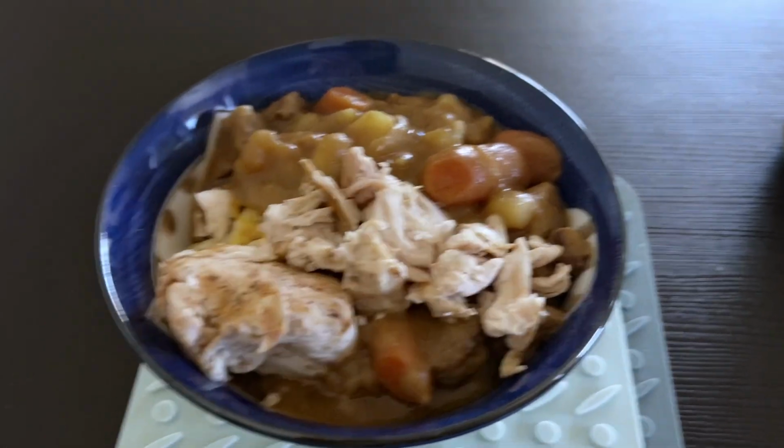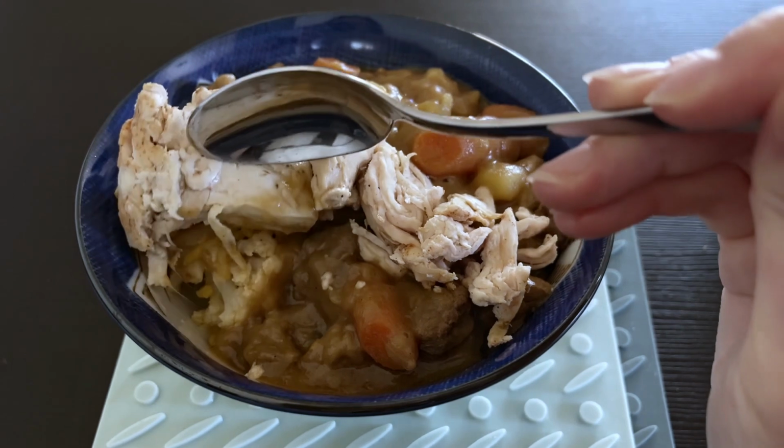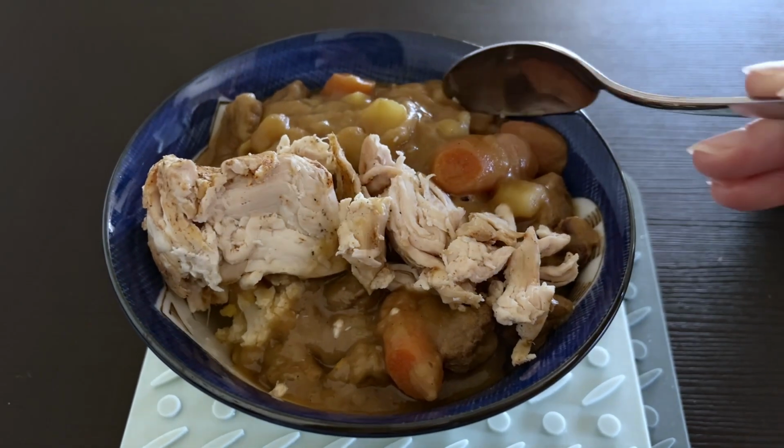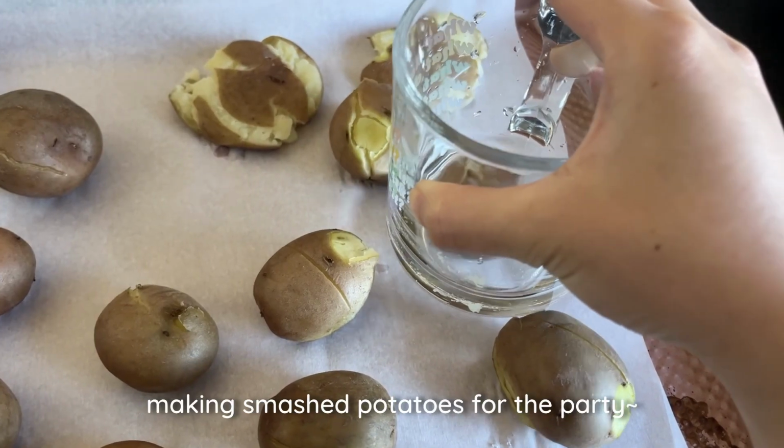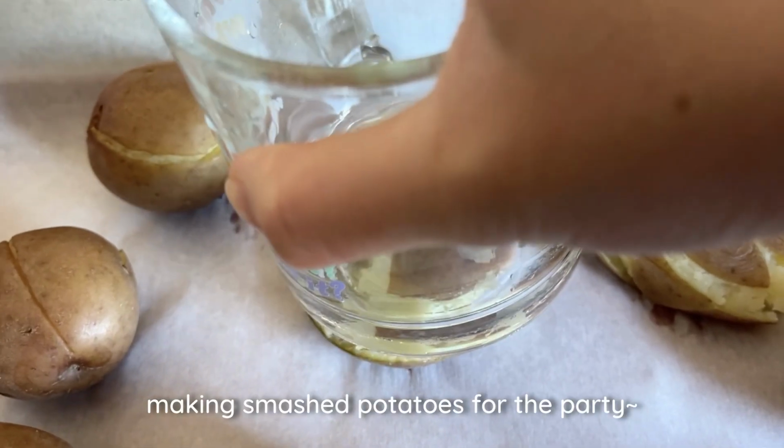Just taking a little lunch break. I have so much of this. I don't know how long I'm gonna be eating this curry. And then I'm finishing the rest of my smoothie.